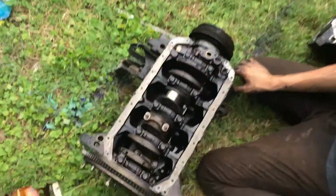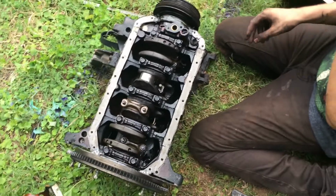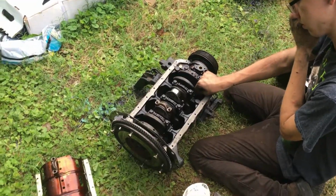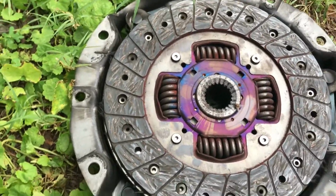It's all good. And that is the one that blew. Hey, Dylan, wobble that. Oh shit, there's no bearing on there. Yeah, that's sad. Actually looks pretty sexy. Good clutch.